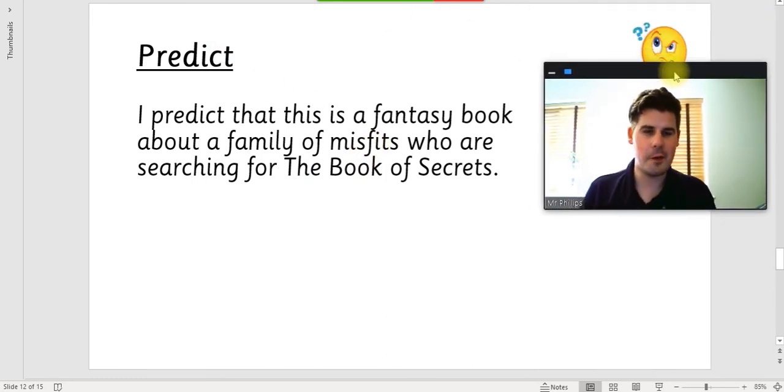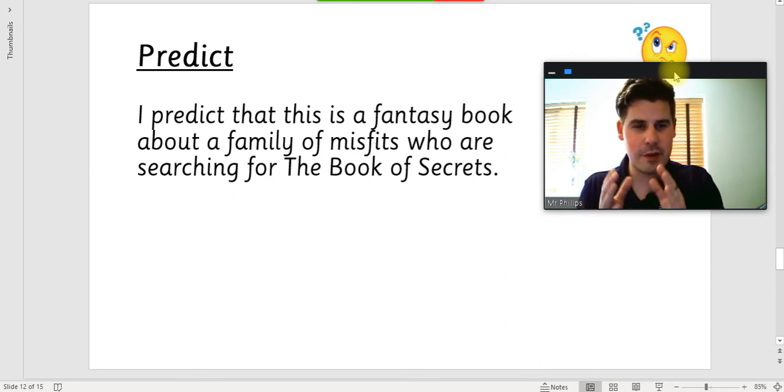Okay, that's the only bit of the extract we're going to read today. Hello again. Obviously, you can read the rest of that chapter if you like. It's a really, really good book. So we're just going to read that little bit.